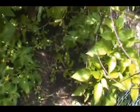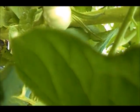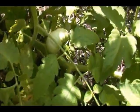And we've got beefsteaks on all three plants. Let's see if we can get one on camera here. I don't know what I'm getting. I'm just pointing the camera right now, so we'll find out when we go inside and put it on the computer. But that's a beefsteak. They're kind of pretty. They got a lot of pleats in them. Let's see if I can find one that I can look at while I'm filming it. There we go. That must be it. Yeah, they're kind of pretty. So those are the beefsteaks.